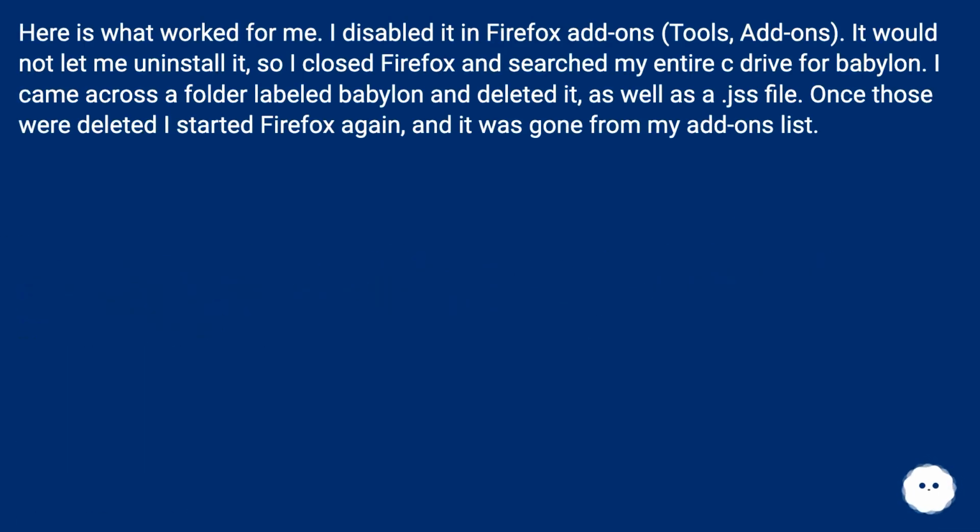Here is what worked for me. I disabled it in Firefox add-ons, Tools, Add-ons. It would not let me uninstall it, so I closed Firefox and searched my entire C drive for Babylon. I came across a folder labeled Babylon and deleted it, as well as a .js file. Once those were deleted, I started Firefox again, and it was gone from my add-ons list.